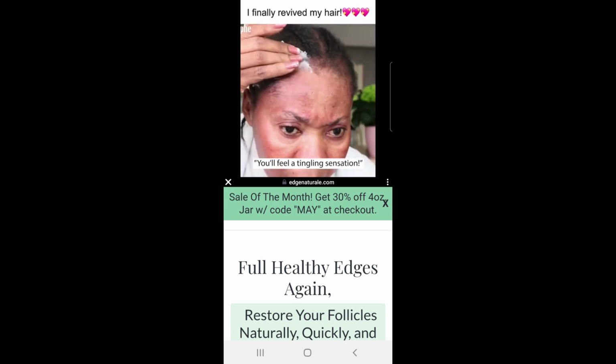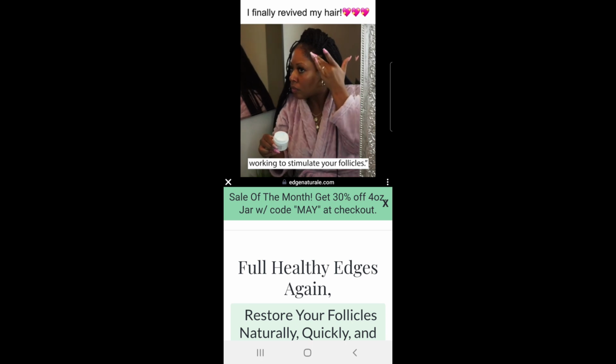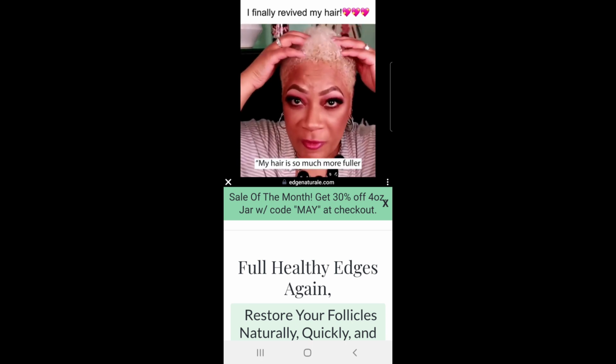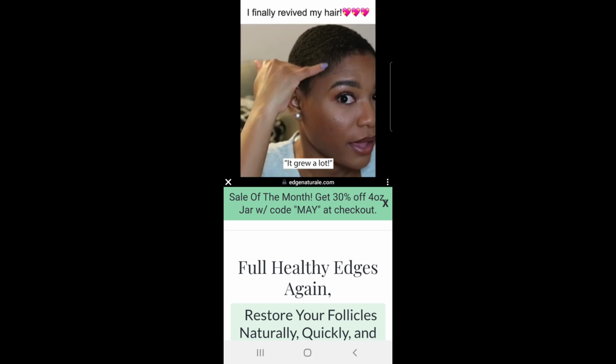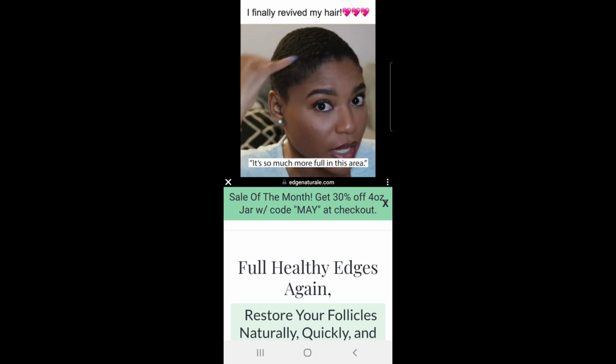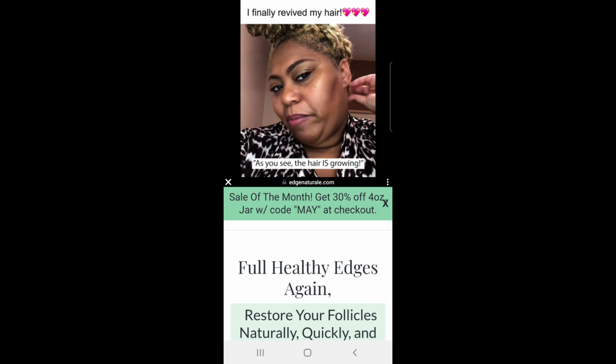You'll feel a tingling sensation. This is the peppermint working to stimulate your follicles. My hair is so much more fuller and restored than ever. It grew a lot. Like, it's so much more full in this area. As you see, the hair is growing back there.